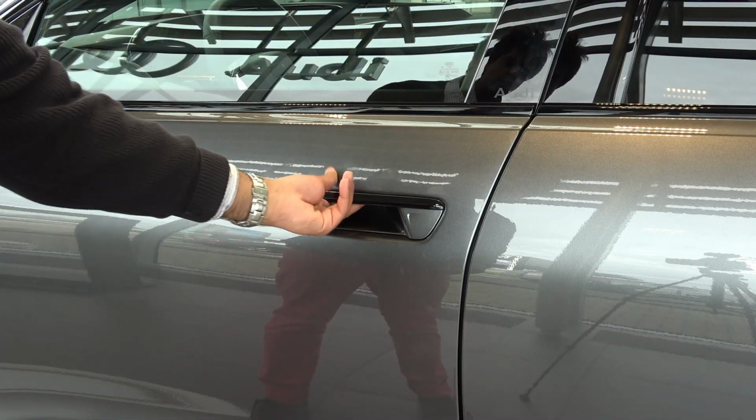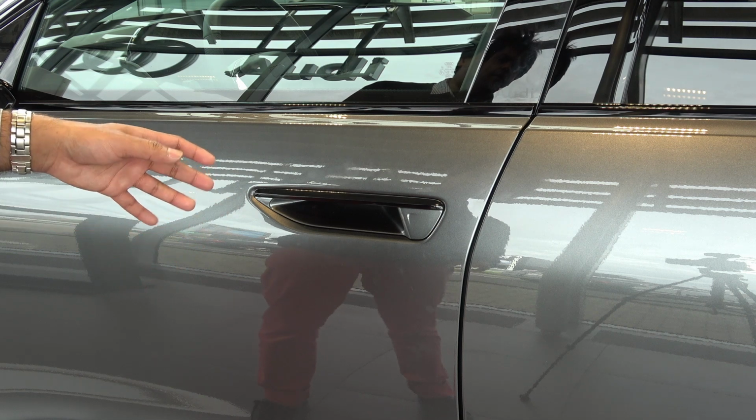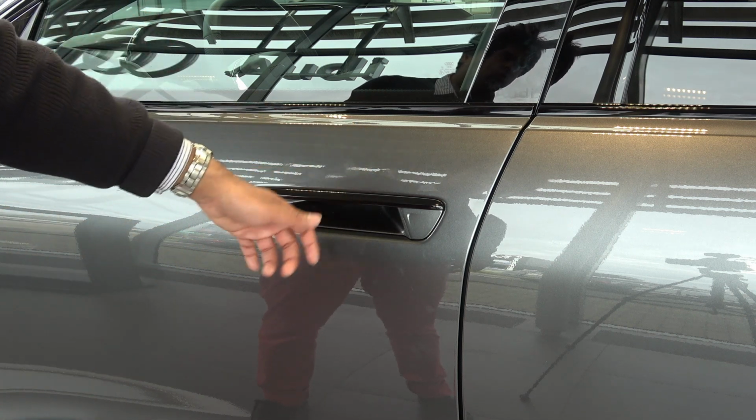Thank goodness there's no pop-out door handle. You just get doors like this. But if I'm being honest, I prefer the days when they had handles, something you could just hold on to and pull open.